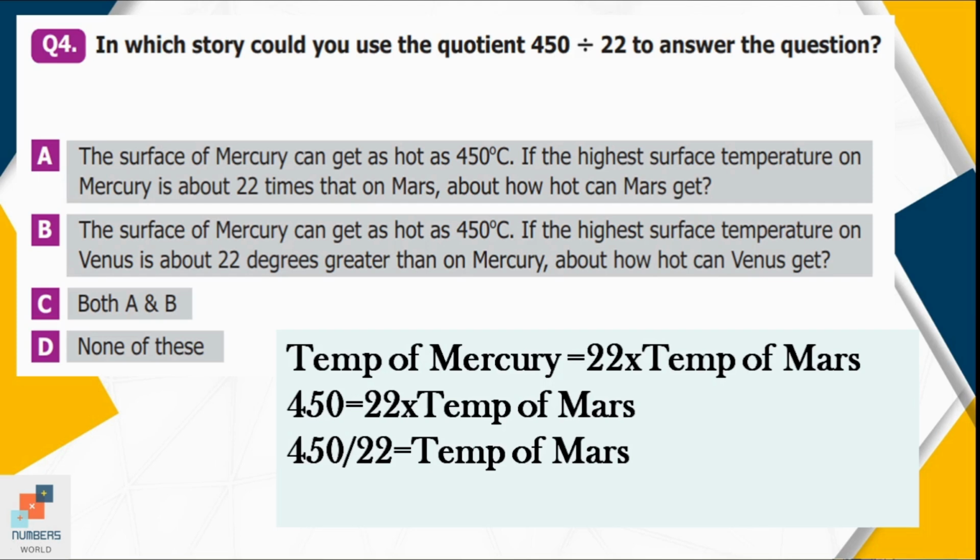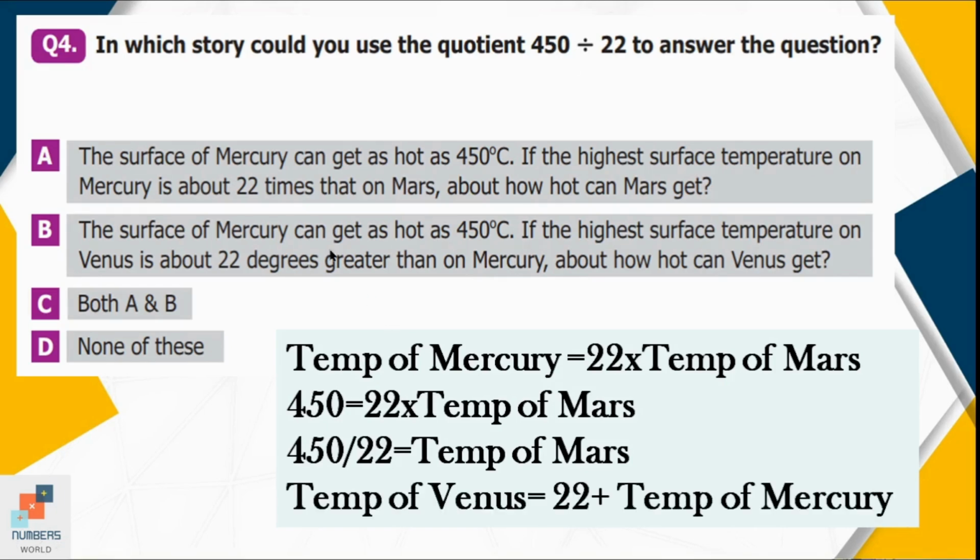So let's read the option B as well. The surface of Mercury can get as hot as 450 degrees Celsius if the highest surface temperature on Venus is about 22 degrees greater than on Mercury. About how hot can Venus get? So the second equation will be written like this. The temperature of Venus is equal to 22 plus temperature of Mercury. It is including addition, not multiplication or division. So option A is the correct one.